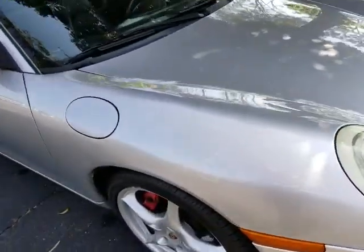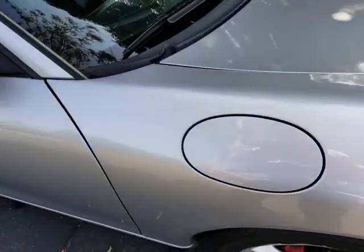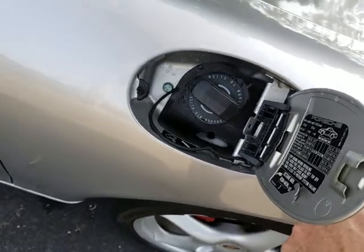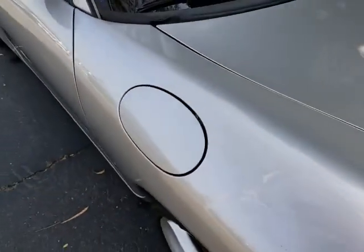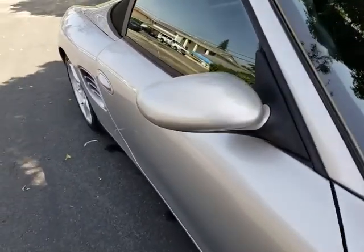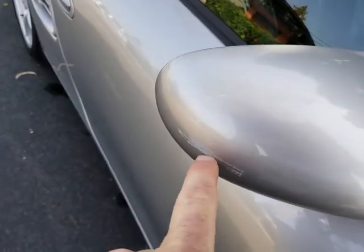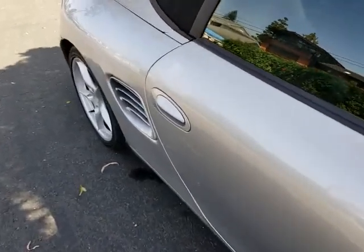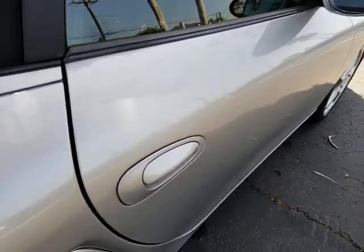The right front fender looks excellent. It's got a little Audi ding right there on the door of the gas door, but really that's the only thing that really stands out. A little scratch right there on the edge of the mirror. The rest of the door looks very good.